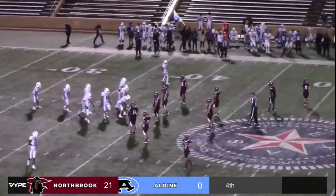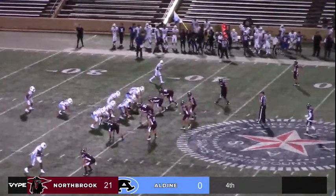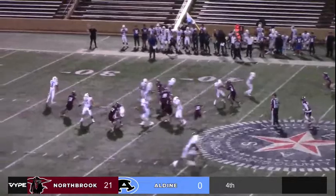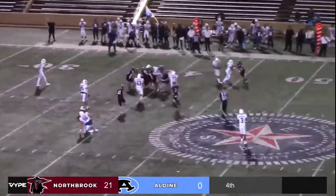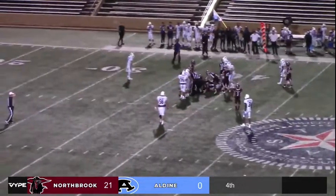And the officials, again, they're just tightening up, and they're not going to allow this game to get out of control. Way to gain control here for the officials. Another I formation look, halfback dive up the middle, and the Northbrook defensive line is able to stall that play.